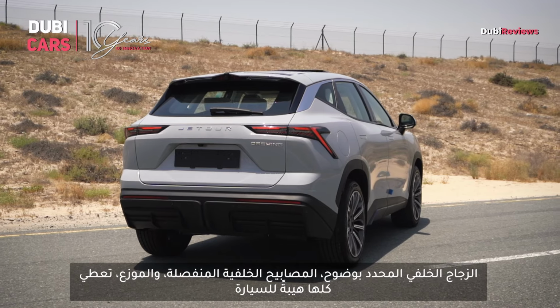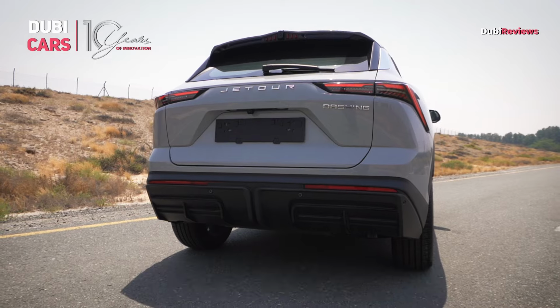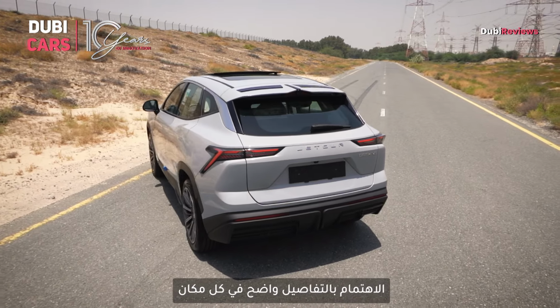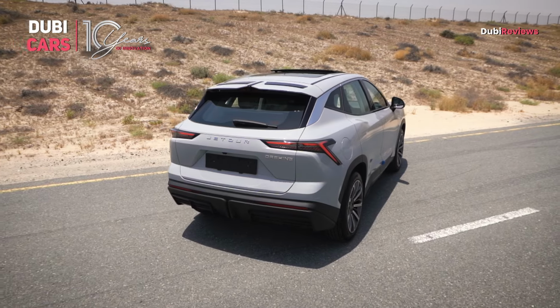The sharply raked windscreen, split tail lamps and diffuser all add to the character of the Dashing. Attention to detail is visible in every single element. The checkered pattern in the LED tail lamps is a great example.